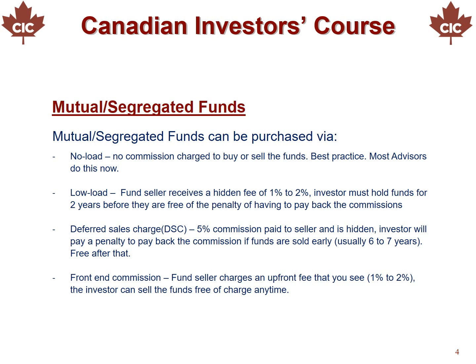Let's look at mutual funds and segregated funds and how they're purchased. Well, they can be purchased no load, no commissions charged to buy or sell the funds. It's a best practice, and many advisors do this now.